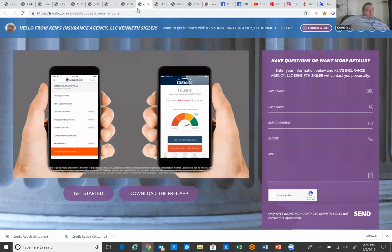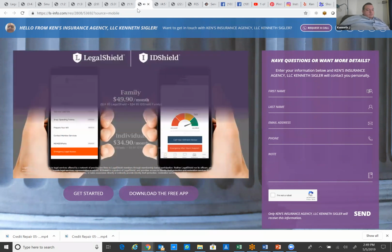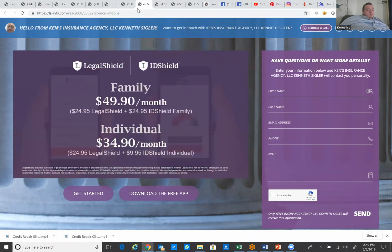So how much do these two great services cost? Well, the price is only $49.90 for a family. That's $24.95 for the legal plan each month and $24.95 for IDShield. If you're an individual, both of these plans is $34.90 per month. By the way, if you own a small business, make sure you talk to the person that invited you to this presentation and find out more about the suite of products that we have to protect and grow your small business as well.